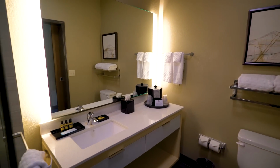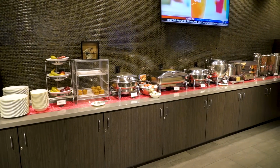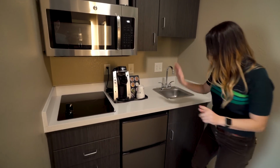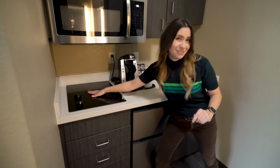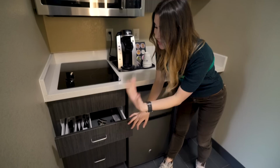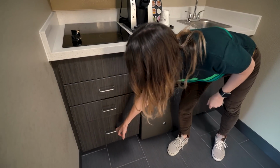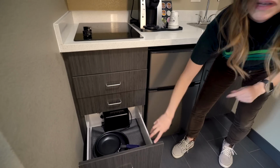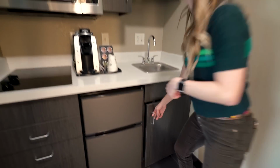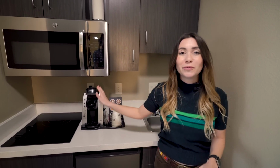And it features some of the same great things you'd find at most other Best Westerns, like free Wi-Fi and free breakfast. We have a full kitchenette, complete with a microwave, sink, freezer, fridge, a stovetop, plus everything you need to cook your food with, including cutlery, various utensils, frying pans, a toaster, other various pots and pans, and then dishes to serve them with. Oh, and coffee.